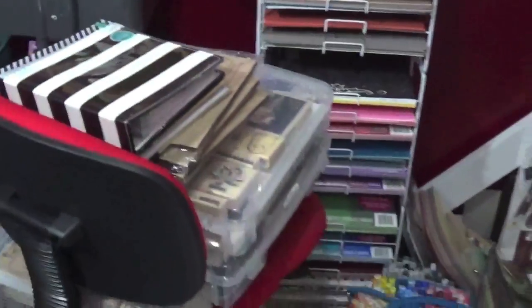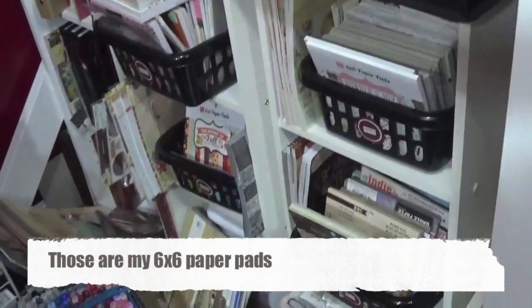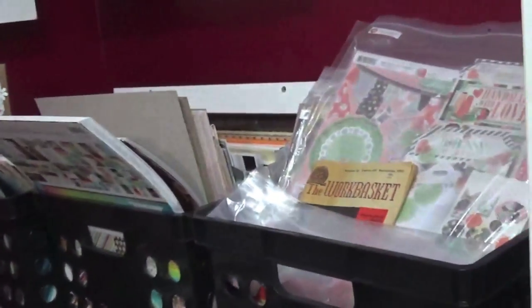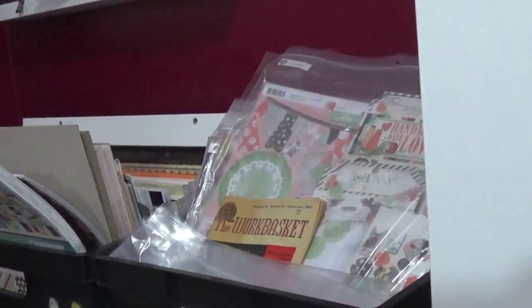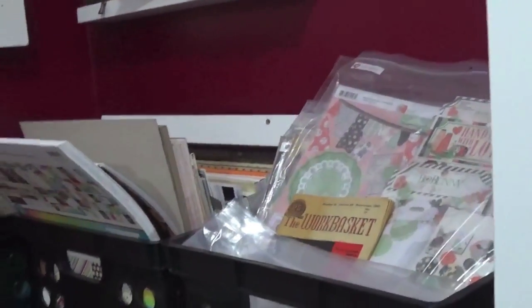Those work, except there's crap in front of them. And here's my 12 by 12s. I have to go through those. Not that I'm getting rid of any, but I noticed that lots of times I just shove them on top there instead of taking the whole container out. And then my 12 by 12s are in these black bins. I have to go through them because, again, I just pull them out and then put them wherever. I don't even have a rhyme or reason on how I put those back.